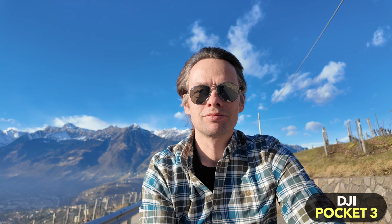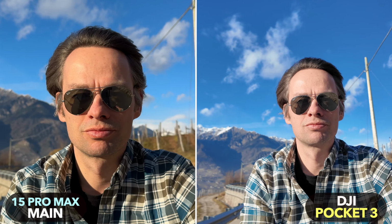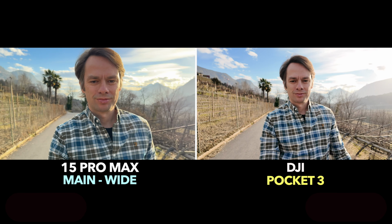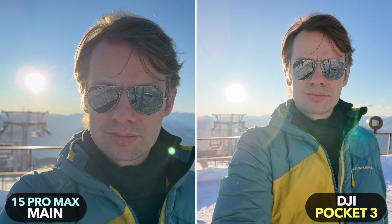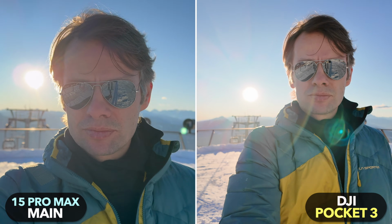The DJI Pocket 3 has a 1-inch sensor and an aperture of 2. It is interesting to note that the sensor can only take photos with a resolution of up to 9 megapixels. In comparison, the iPhone has 3 separate cameras, which also have different characteristics. The iPhone's best camera is the wide main camera, with a sensor of 1/1.28 inches and an aperture of 1.78. The iPhone's main camera has specs that are not that far off from the Pocket 3. The main camera of the iPhone 15 Pro Max has a 48 megapixel sensor, and on top of that, the iPhone has an incredibly fast processor, so it won't be an easy battle for the Pocket 3.